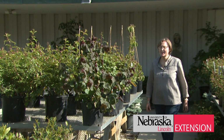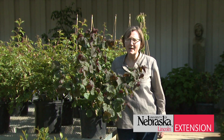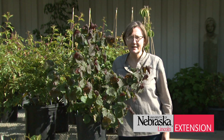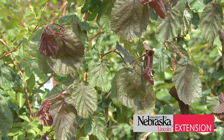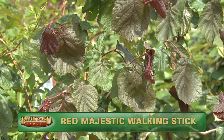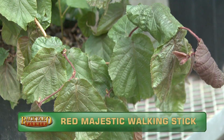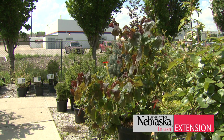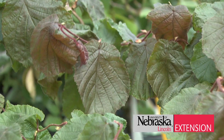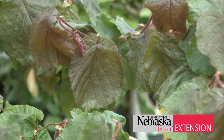Here's a plant that combines both striking form and unusual color. You may be familiar with Harry Lauder's walking stick, a contorted growth shrub, and this is a form of it that has red foliage. It's called red majestic. It should grow somewhere between 6 and 8 feet in height as well as width. We'll have that same contorted growth, but the added feature is we have this beautiful color, very deep in the spring, fades out to somewhat green in the summer, and then again the nice fall color.